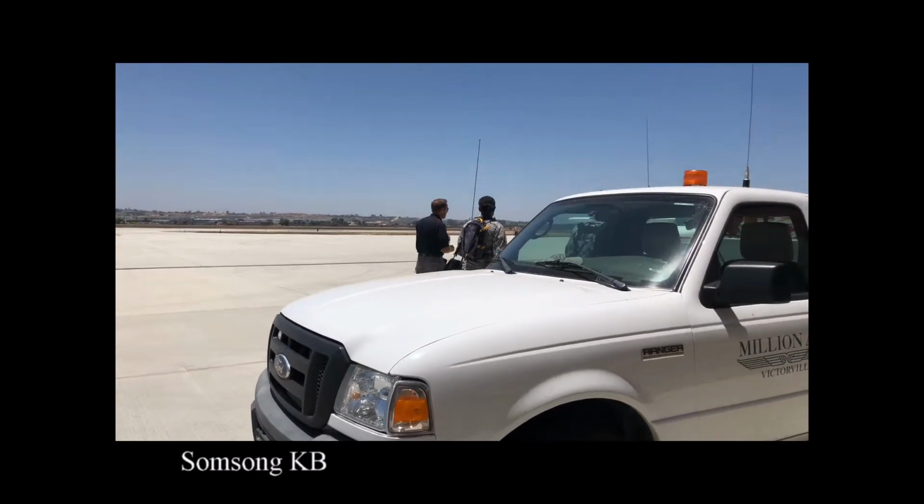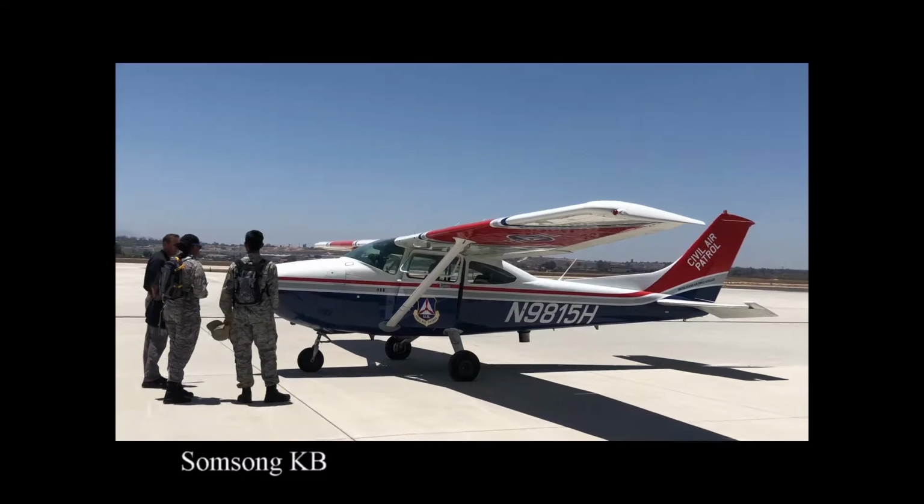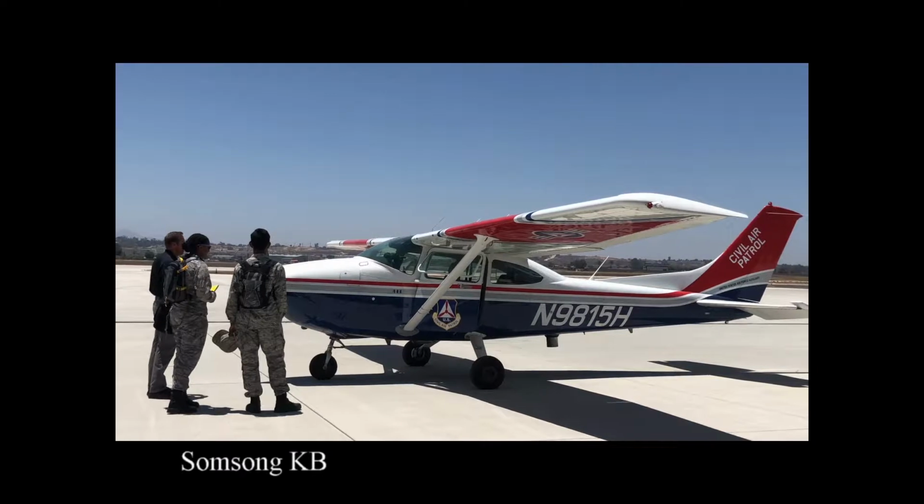We can skip cruising speed on this, it is 135 knots. 179 knots is max speed before the wings come off. We won't go there. Okay.